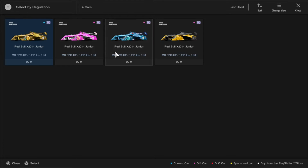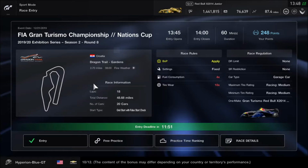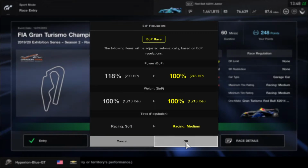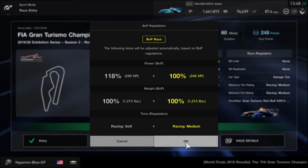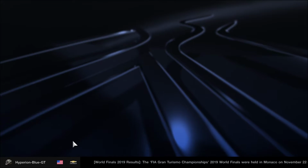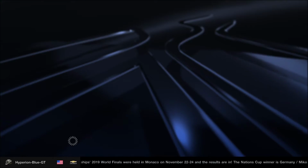Chris is really hot from Total Drama World Tour. So this one might give a good blue color to get started. Balance of performance will give good regulations to check in, so it's all good. So let's get ready to go.